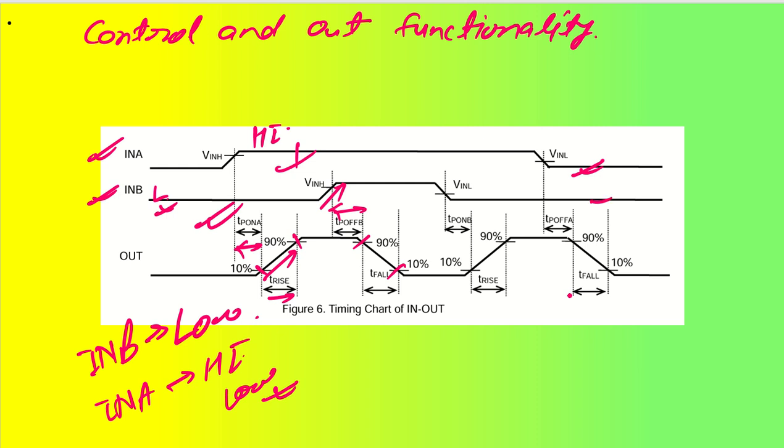Even if input B is low, it will not be working, it will go low. Okay.